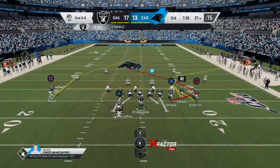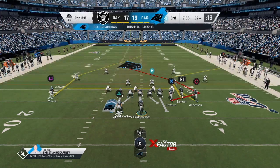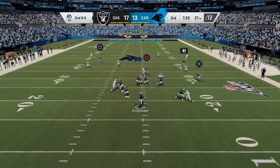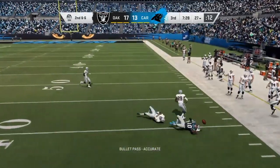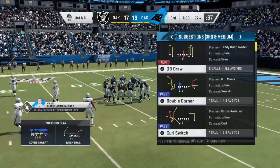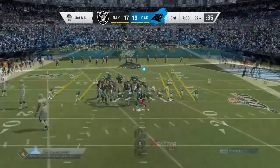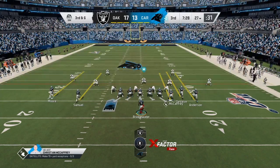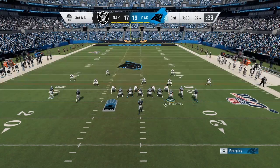It's a pickup of 4, and it'll bring up 2nd down. From the 27, Bridgewater. And that'll be incomplete. Took a pretty good shot as he tried to pull that one in. Couldn't hang on, 3rd down. So after the 2nd down incompletion, they'll come up now against a 3rd and 6.